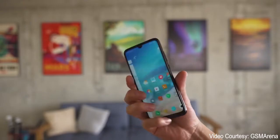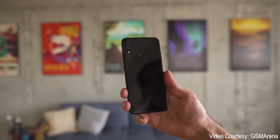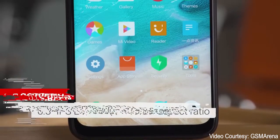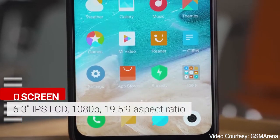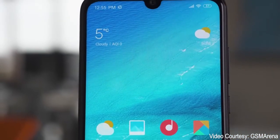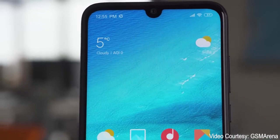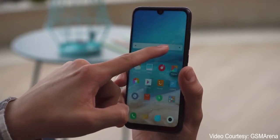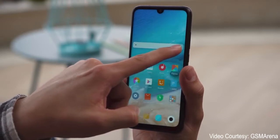solid. On the front of the phone, we have a 6.3 inches Full HD LCD display with a resolution of 1080 by 2340 pixels and 409 pixels per inch pixel density. The colors are quite decent and accurate, but not so amazing when you compare it with the OLED displays out there. The screen does get bright outdoors, but not that much.